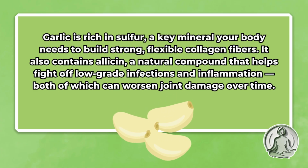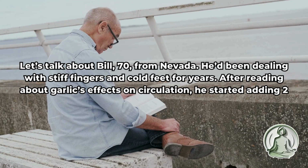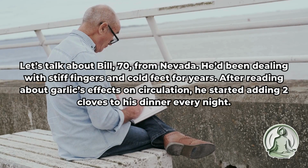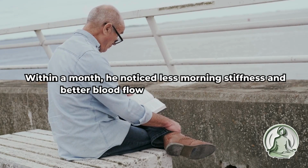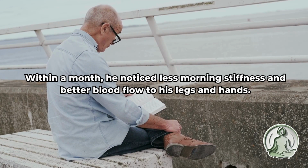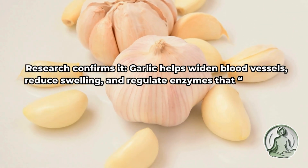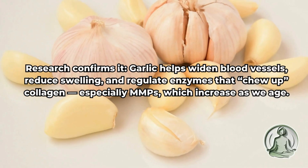Let's talk about Bill, 70, from Nevada. He'd been dealing with stiff fingers and cold feet for years. After reading about garlic's effects on circulation, he started adding 2 cloves to his dinner every night. Within a month, he noticed less morning stiffness and better blood flow to his legs and hands. Research confirms it. Garlic helps widen blood vessels, reduce swelling, and regulate enzymes that chew up collagen, especially MMPs, which increase as we age.